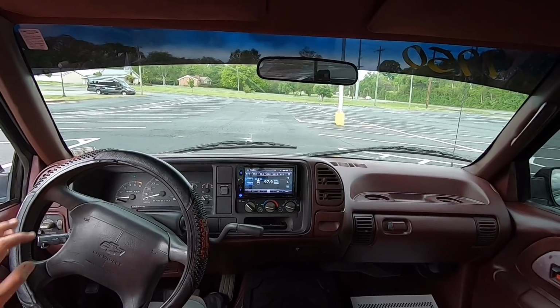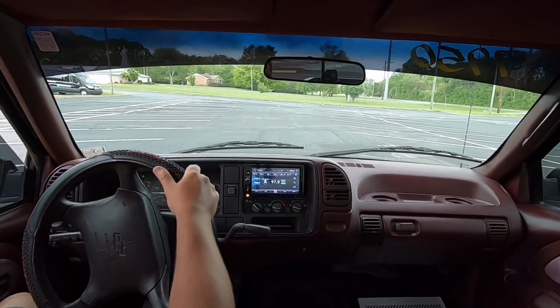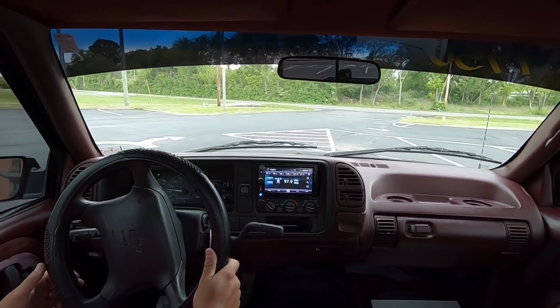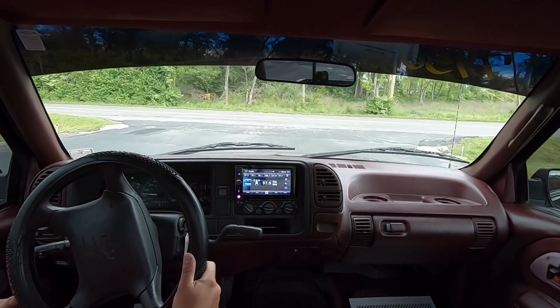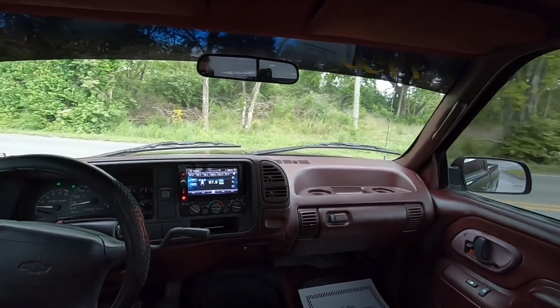Stick y'all up here in the driver's seat. Continue on down the road. Motor temperature's still pretty low. Oil pressure's right at 30 at idle.